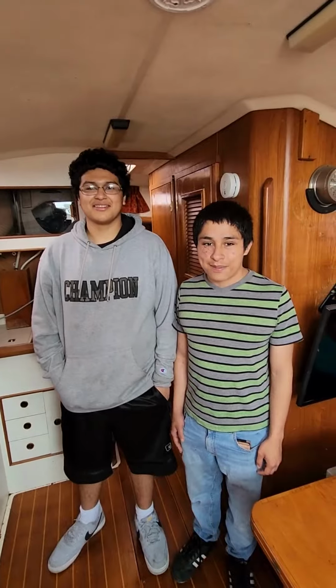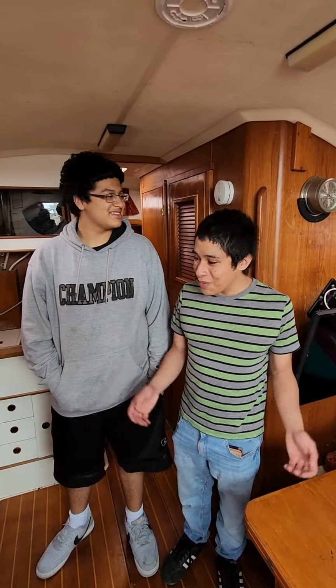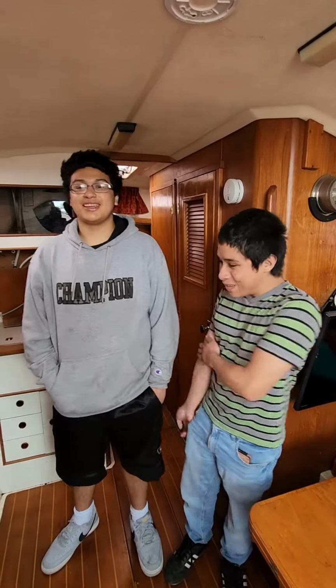These are the guys inside the boat. What do you think, guys? You like it? Very nice. Pretty comfortable. The space is real big. Yeah.